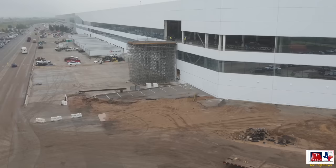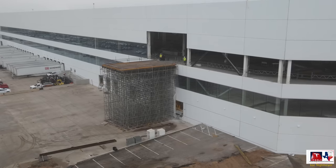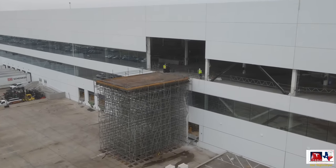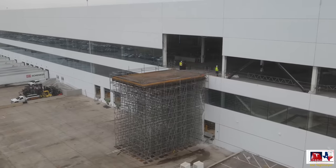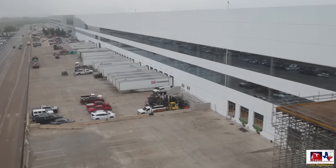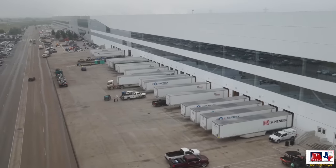As we proceed further to the north, there's a good view of this new temporary loading platform. You can see that the loading top, kind of that wooden top, has now been installed. That's been done in the last 48 hours, so it's at the height necessary for them to begin using this for deliveries. And again, I think this is going to replace that one on the south so that construction on that south end can continue.